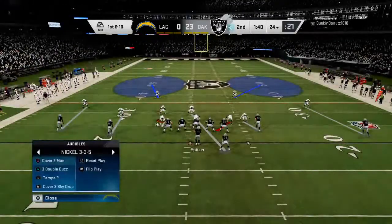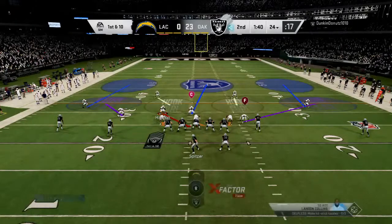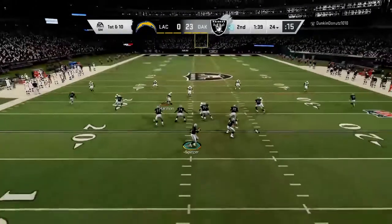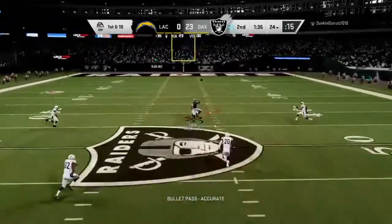The Raider offense set to get this drive started. And the interception thrown in the red zone last time. We'll see if they can rebound. I just have to think the last thing he said as they went back out there was, don't do that again. What do you think?